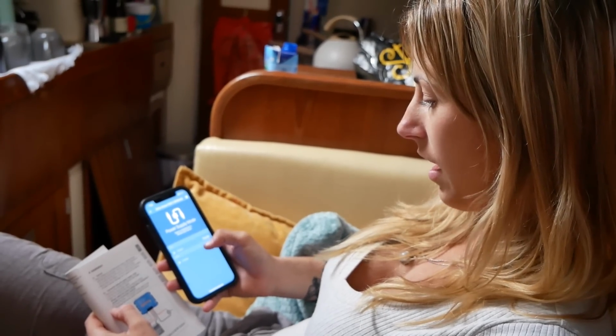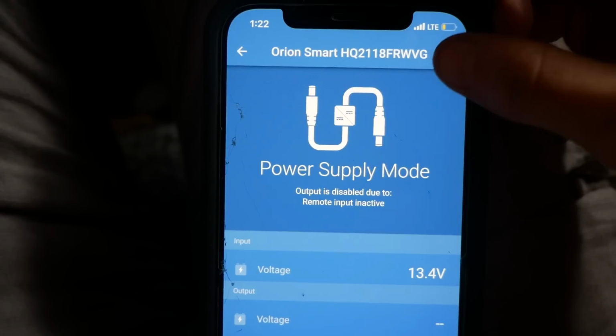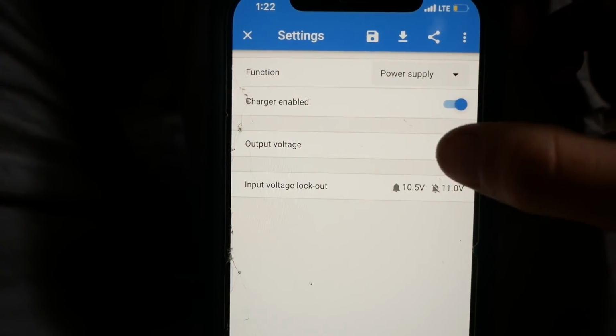Now, since we've got lithium batteries, we had to go into the Victron app and change the charging parameters since they're different than lead acid.